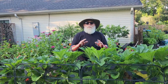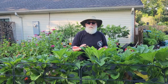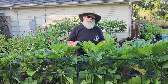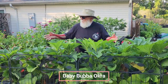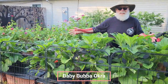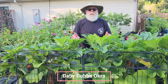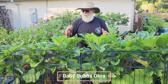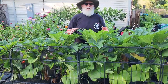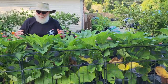Well, it was fun growing the okra forest. I just thought that was fun, having the okra canopy. But this year I wanted to do something different, and I found this okra. This is called Baby Bubba. Is that a great name for an okra? But these are full size. Maybe they'll get a little bigger, but these are a true dwarf variety. So they work out really great along this side fence here.